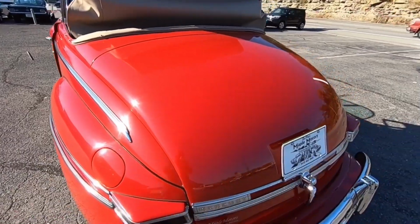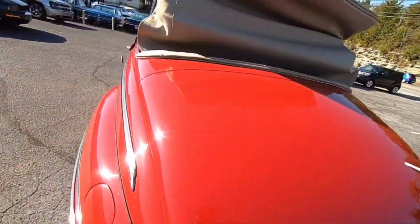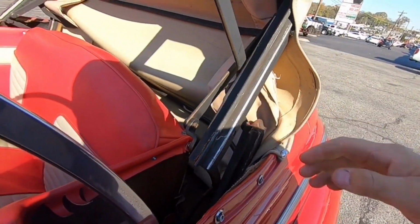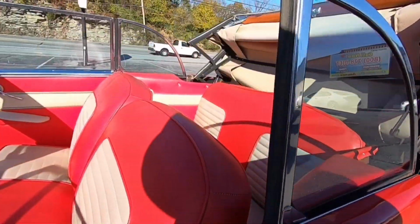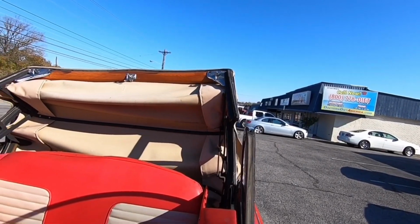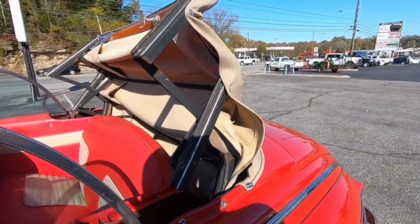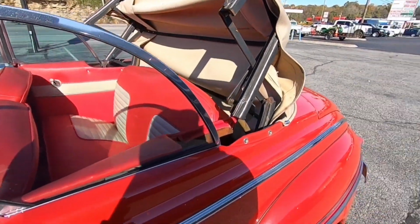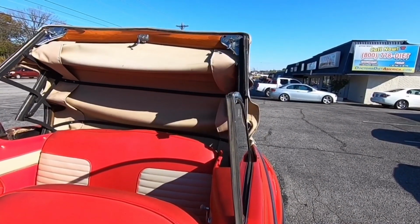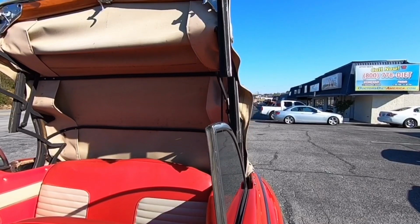Let me look in the trunk. It's pretty good in there. Can't make it all the way back. Come back up a little bit. I'm gonna help it back down. Oh, we gotta undo the snaps. I'm gonna come back up and undo these snaps. My uncle came out and saved the day before I mess something up here. Looked like a snap came loose anyways. You gotta undo all of them.